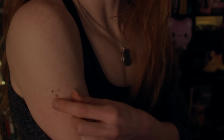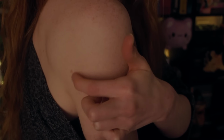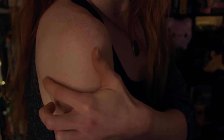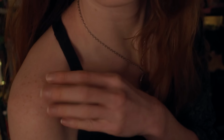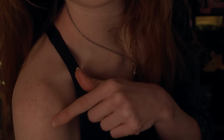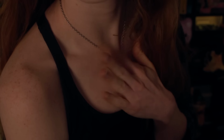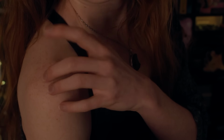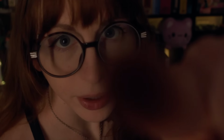This one is not a mole. It's totally flat. But this is actually a little mole right there. It's a little bit raised. And lots of shoulder freckles.